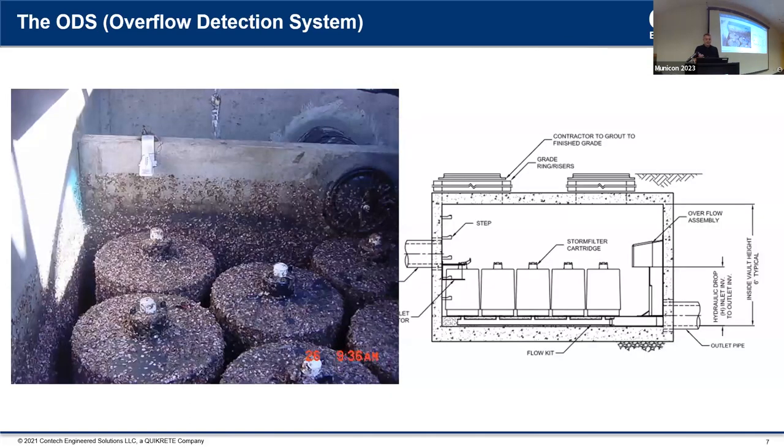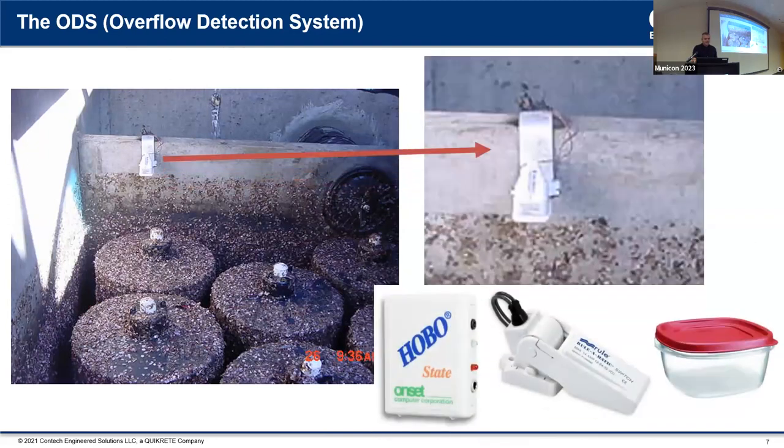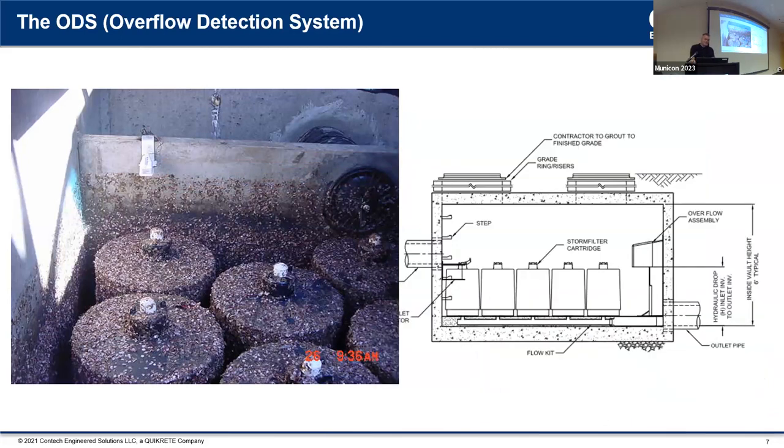And that's where we came up with the overflow detection system. This doesn't really exist anymore, but this was our concept. This is a StormFilter system. There's a float switch hanging off the wall that's set at the bypass so that when the system fills, the next slide will show the system will fill up to the top of the cartridges and hopefully will drain down after it's done raining after the event.